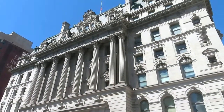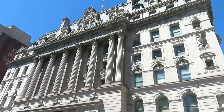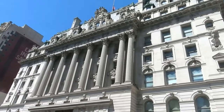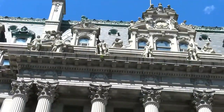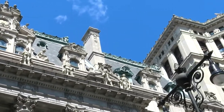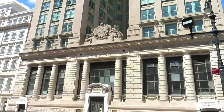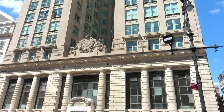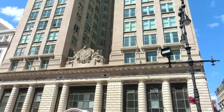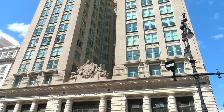Well, here's the Surrogate's Court and the Hall of Records. The building dates from around 1911, and it houses the court and city archives. Very ornate building, lots of statues. Here's the Emigrant Industrial Savings Bank building from about 1912. It's now city offices. The bank itself was organized in 1851 to serve Irish immigrants.